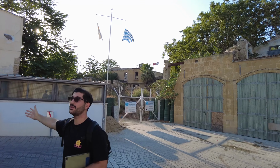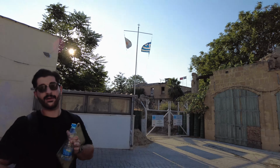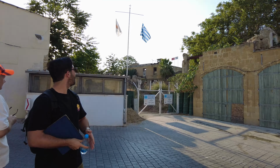The buffer zone. It's an area between the occupied zone and the free zone, what we call the area of the Republic. So we just passed by the first power plant that was established, built by the British. And we turned around and there is an art exhibition I want to show you.